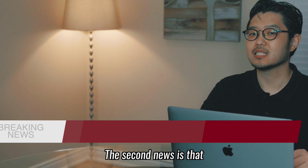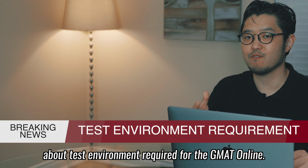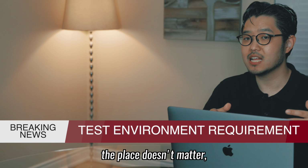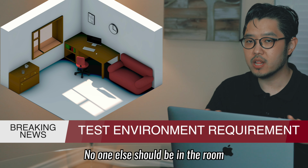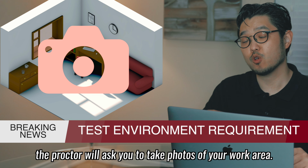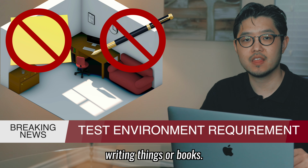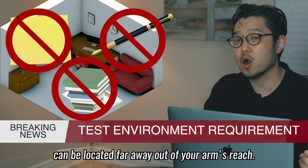The second news is that the GMAT finally updated the detailed information about the test environment required for the GMAT Online. You can test at home or office, the place doesn't matter, but you must be in a closed room with the doors closed. No one else should be in the room while taking the GMAT Online. Before you begin the exam, the proctor will ask you to take photos of your work area. Your desktop needs to be clear of any post-its, writing things, or books. These items, however, can be located far away out of your arm's reach.